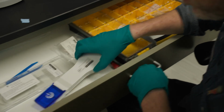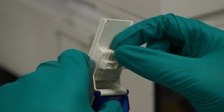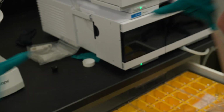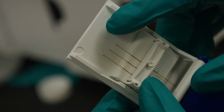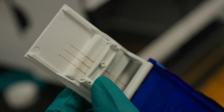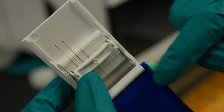So the way we make these emitter columns is that we actually don't make them ourselves. We try to purchase them. This company's gone out of business. But what it is basically they take this capillary and then they use a laser and shoot a laser in the middle here and then pull it really fast. And that gives it this really sharp tip here. Okay? And then what's also nice about these is that there's a frit in the end here. So when we try to pack our C18 material, which is these little white beads, right? They don't flow out the end here, right? So the little frit catches them, and then we can pack our column with increasing amounts of this stuff.